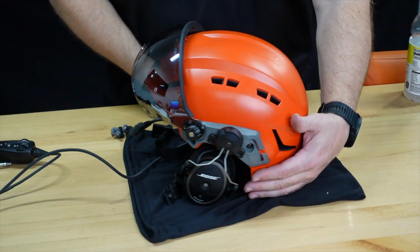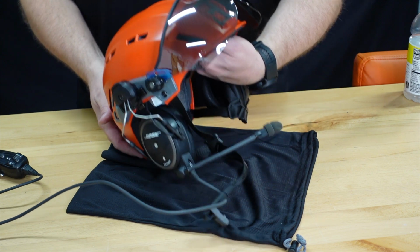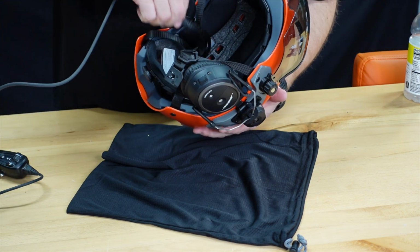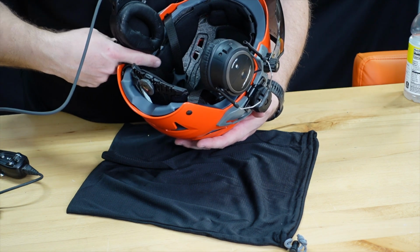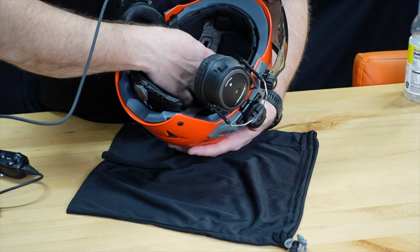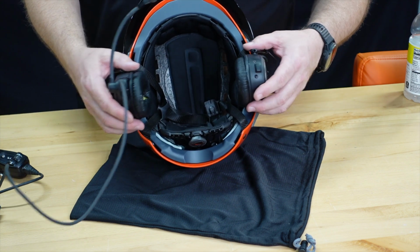All right, guys, here is the final assembled helmet. Looks pretty sharp. Now, I spent a little extra time. The ear cups, once you get them off of the stock headset, go together pretty quickly. That's not the difficult part. The difficult part is just figuring out how to run the wires and which pad you need to go over or under. So I messed around with that a little bit. There's not really a right or wrong way. It's really just up to your preference. But once you get those the way you like it, everything works great.